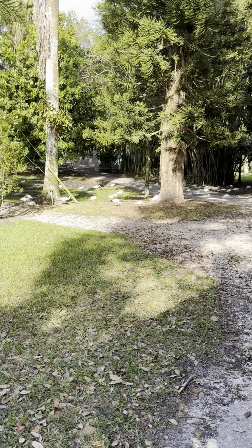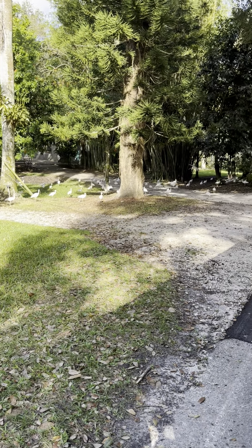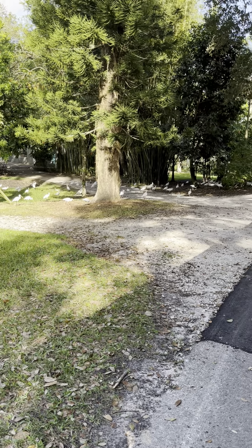So they do fly away sometimes. They always come back, though. As you see, we got quite a few of them.